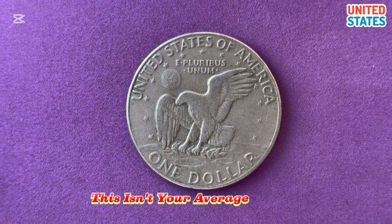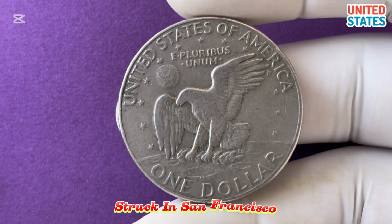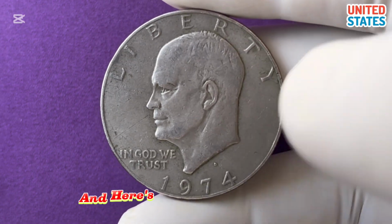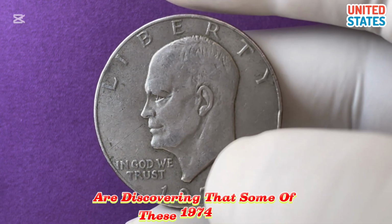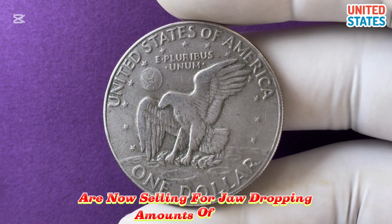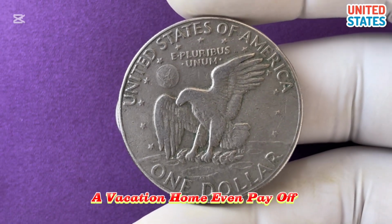This isn't your average pocket change. This is a collector's dream, a mirror-like masterpiece struck in San Francisco, and only available in special US Mint proof sets. And here's what's driving people crazy right now. Collectors across the country are discovering that some of these 1974 proof Eisenhower dollars are now selling for jaw-dropping amounts of money. We're talking about prices that could buy you a car, a vacation home, even pay off massive debt.